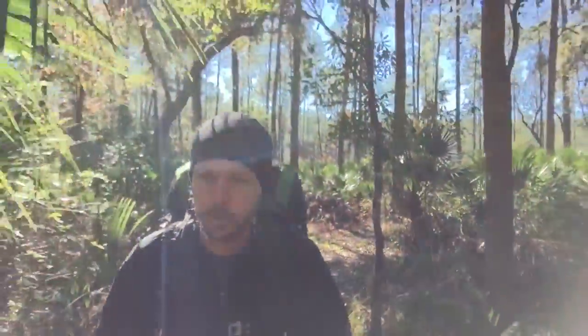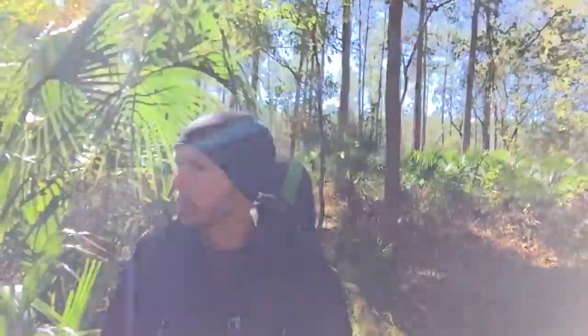I'm on a boardwalk that's going through this wet area, an actual palm sable hammock. Check it out.